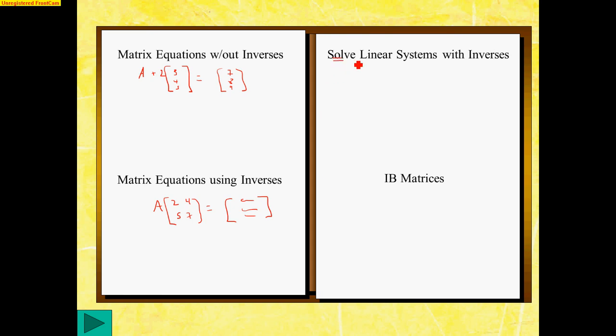Then solving linear systems, going from algebra world to matrix world. You need to know how to do 2x2s without a calculator. And any 3x3 or larger will be with the calculator.